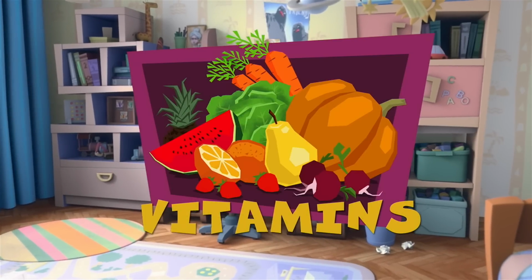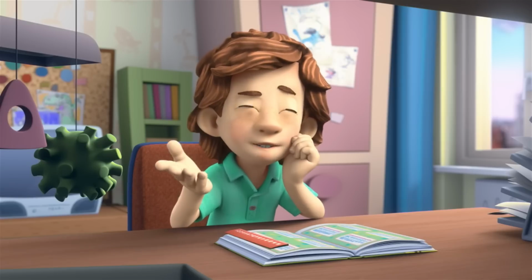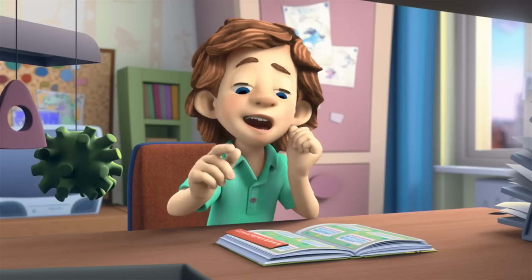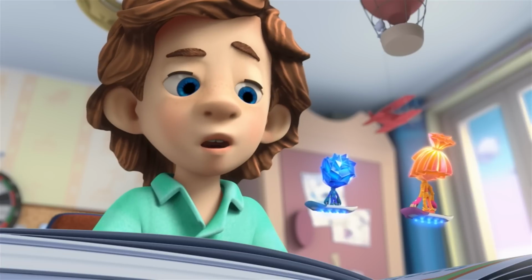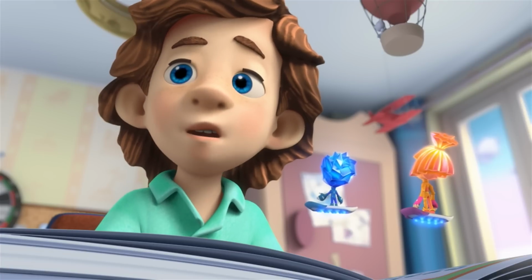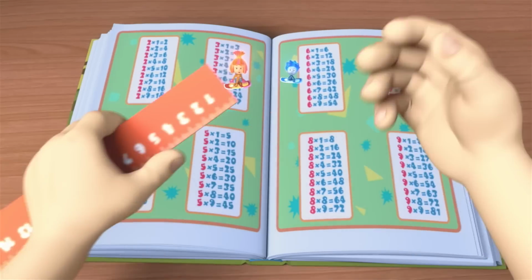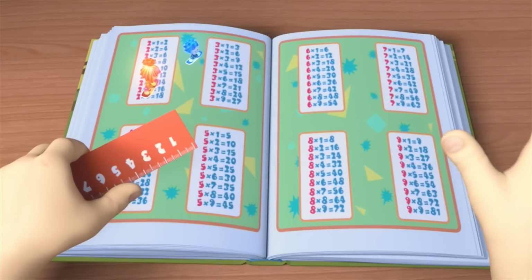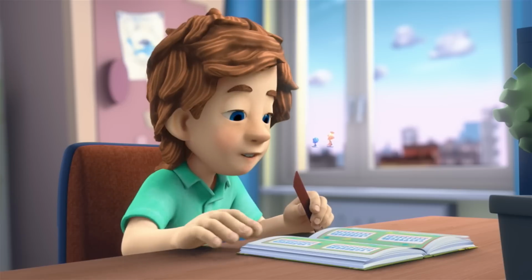Vitamins. 7 times 5 is 35. 7 times 6. Wait a sec. It's Tom. Thomas, are you ready? For what? For our walk. Did you forget? Oh, yeah. I'm having such problems with my memory. I keep trying to memorize this table, but I can't. If you want to improve your memory, you need vitamins.